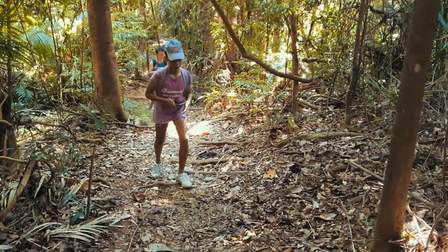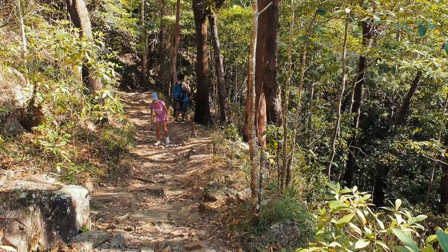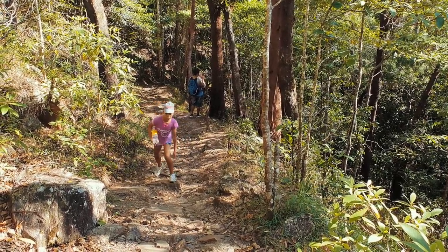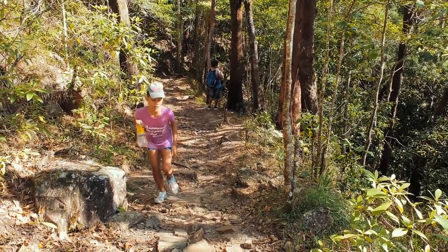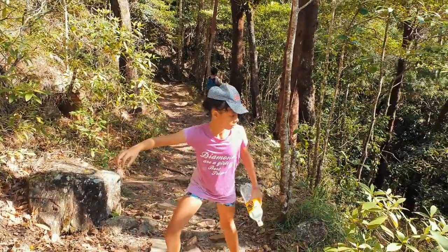Come on. Nearly there, Casey. It's getting a bit steeper here. See, it's easy, isn't it? Walking's easy. You just gotta go left, right, left, right. See?